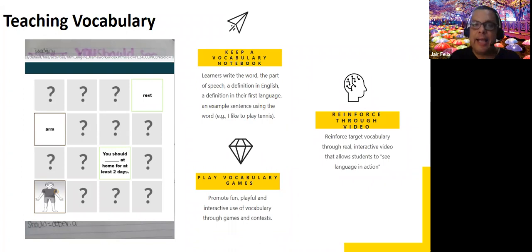So again, best tips for teaching vocabulary to teens: keep a vocab notebook, play vocabulary games, and reinforce vocabulary through video whenever possible.